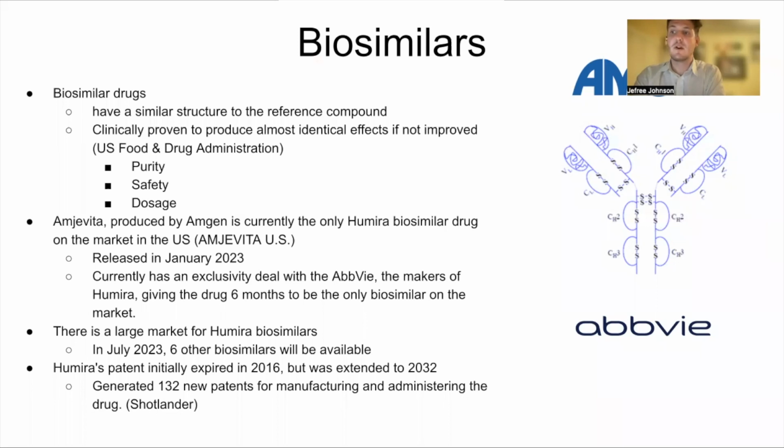These biosimilars are subject to the same rigorous testing and approval process as Humira and must demonstrate that they are just as safe and effective as Humira. Biosimilar drugs must also have a similar structure to the reference compound and must be clinically proven to have similar or identical effects, if not improved effects, to the original compound Humira.